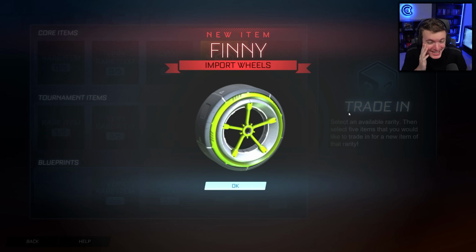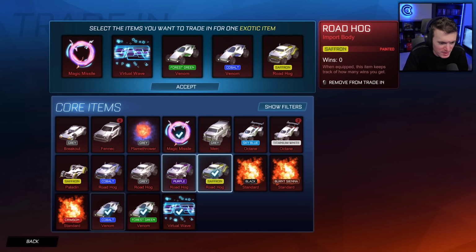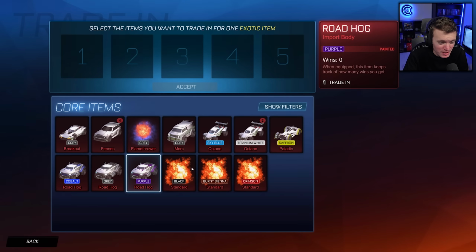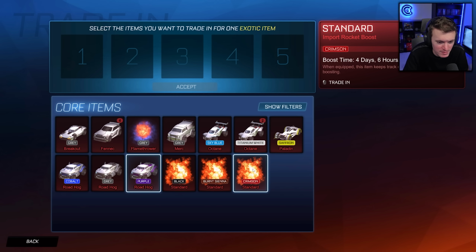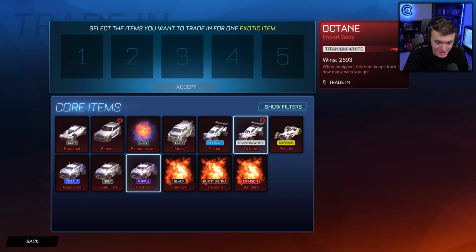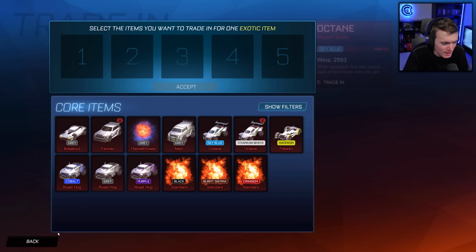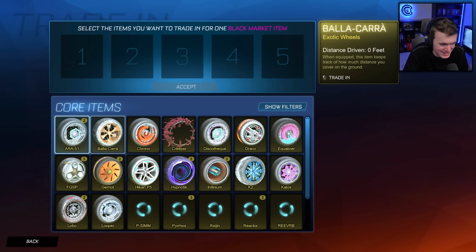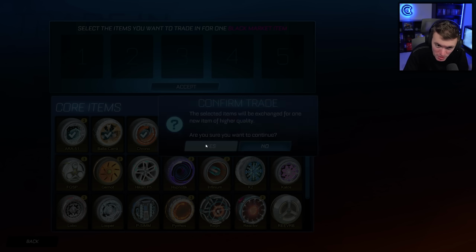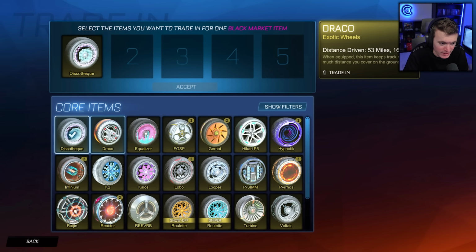We'll get it one day, guys. We'll get it one day. Finishing up these import trade-ups. I don't need these Venoms or Roadhogs, but that's a pretty good pull. Black Standard, Burnt Sienna, Crimson. We also got 4 Fennecs. We got an Auto White Octane. That would be amazing. Sky Blue Octane. Overall, I'd give that trade-up video like a 6 out of 10. Could have been better, but could have also been way worse. We were saved by that Octane.